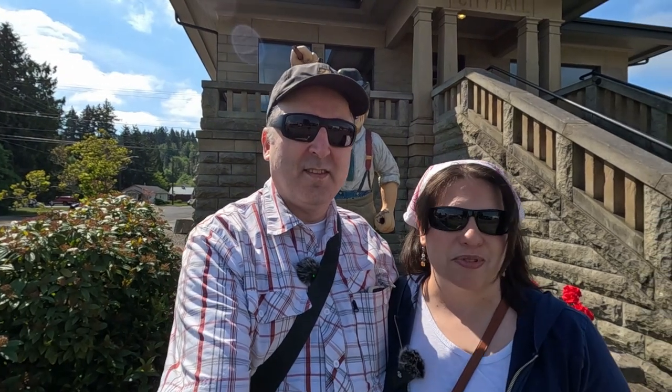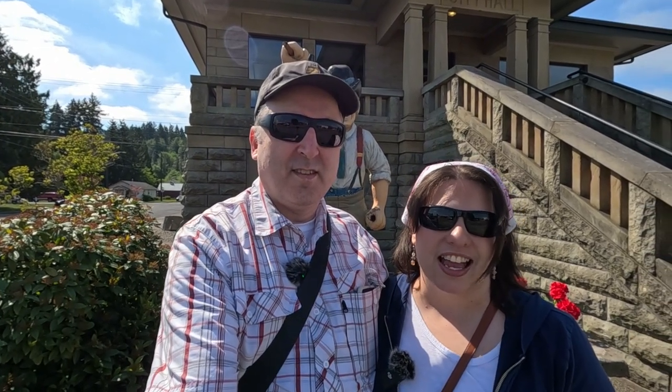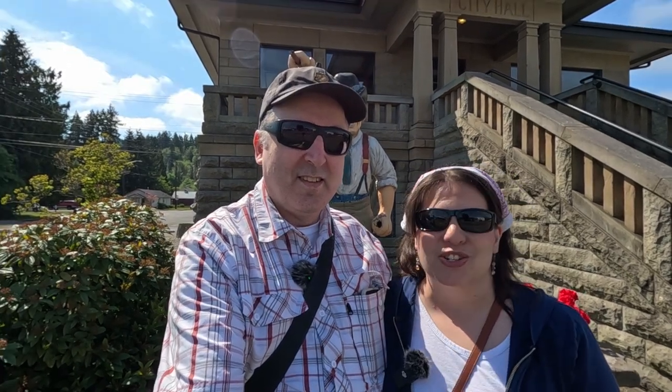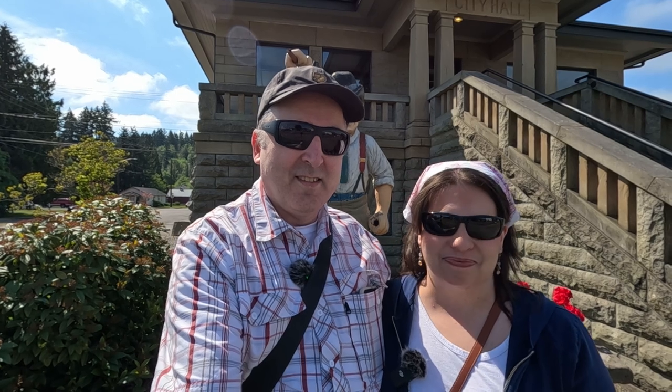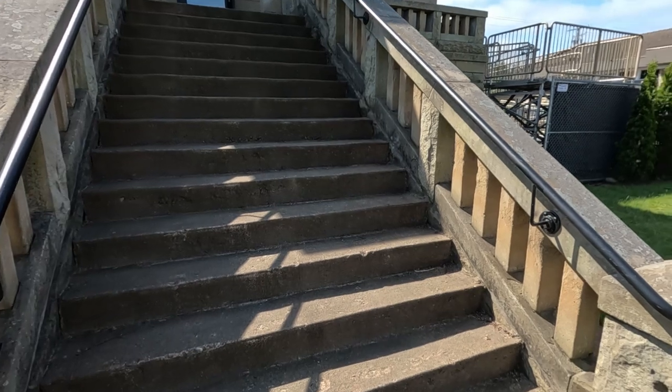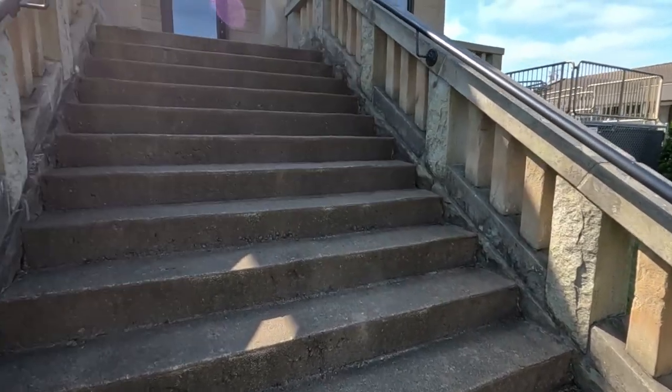On this episode of Searching for History, we're taking a quick stop in the town of Tenino. Tenino was established in the late 1800s and is famous for its Tenino sandstone. Join us as we walk around Tenino. This is the city hall, and I believe it's made out of Tenino sandstone.